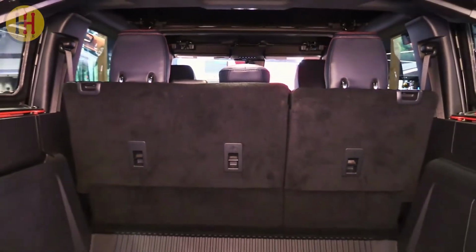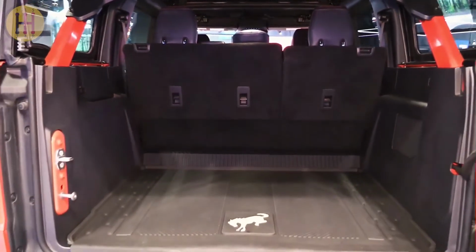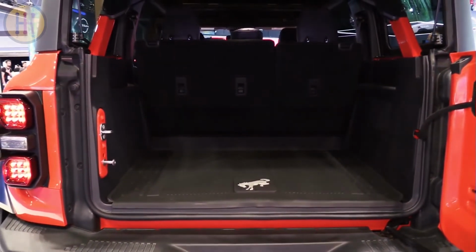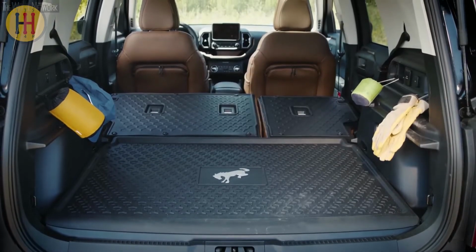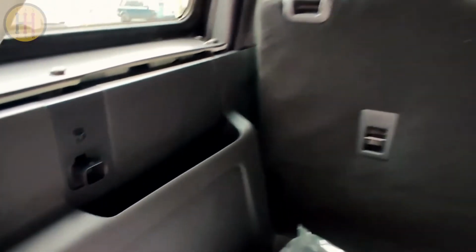As for cargo space, the 2-door model has 22.4 cubic feet of space behind its second row of seats and 52.3 cubic feet when they're folded down, while the 4-door model has 38 cubic feet of space behind the rear row of seats and 83 cubic feet of space when they're down.